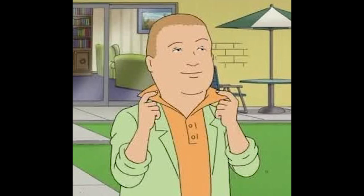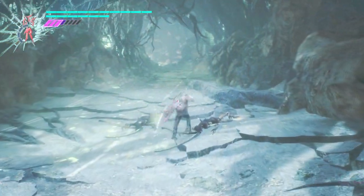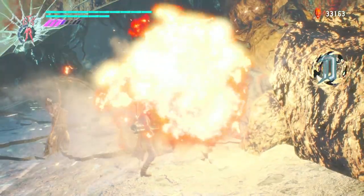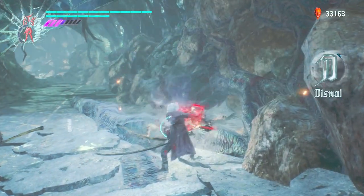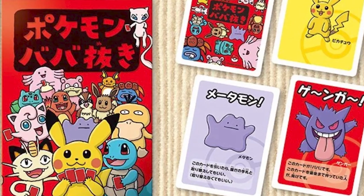I'm doing pretty good. Let's talk about a Japanese product that's been receiving a lot of traction lately for good reason, but it's been getting very popular on Instagram and content creators. And when you see the product, I'm sure you'll see why. Let's talk about the actual Pokemon Old Maid deck that was released in 2019.